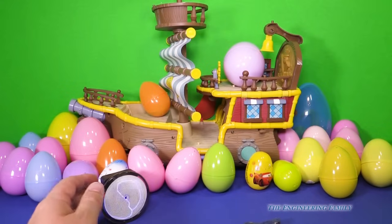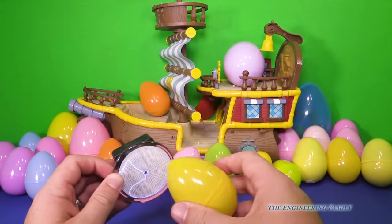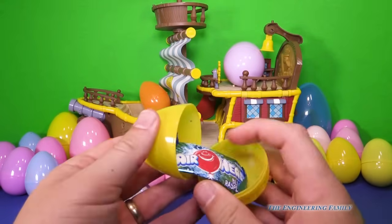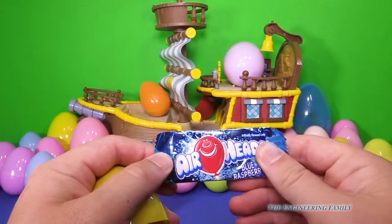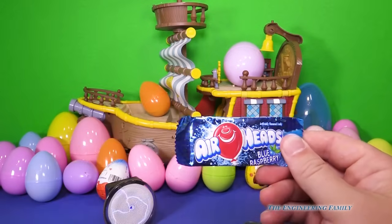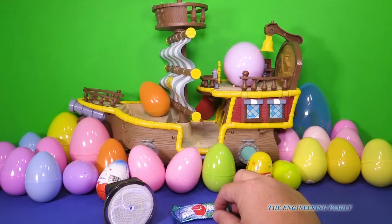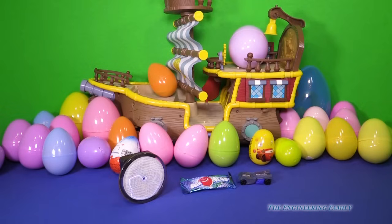All right, see the pirate detector, what it's showing us. Let's try it. Pirate detector, what's inside of here? It doesn't seem to be working. Oh, it's Airheads. I think my assistant likes eating Airheads, don't you? Yep. You sure do. Let's put it right there for right now, right next to our car in the pirate detector. Are we going to eat it? Maybe later, you just had chocolate. Why don't you get another egg?